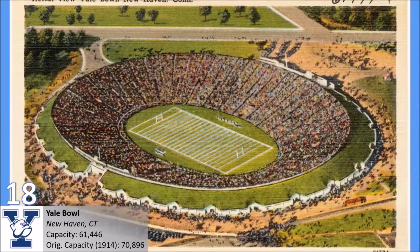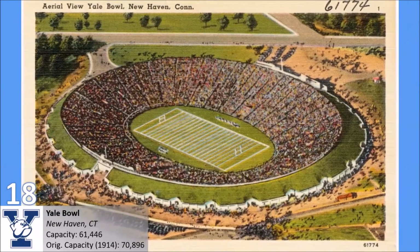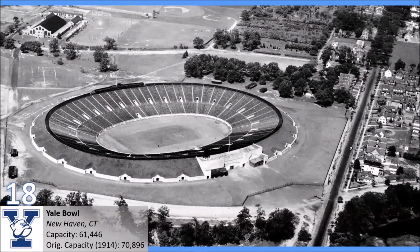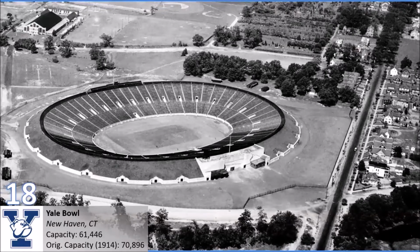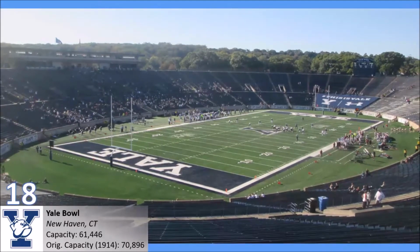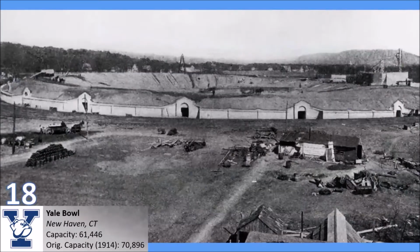Another low-key stadium, the Yale Bowl, makes the list for what it inspired and its interesting construction. It directly inspired the Rose Bowl and heavily influenced the designs of the LA Coliseum and Michigan Stadium. It has a very earthy feel, since the dirt excavated for the bowl was used to form the berm that still exists on the outside of the stadium to this day.